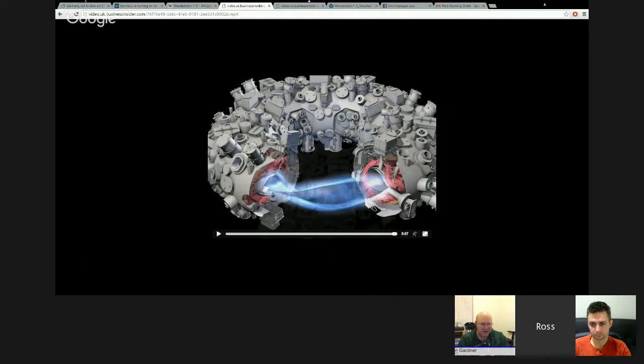But they're hopefully going to be turning this on. In terms of the record, I think the French one managed 6 minutes and 30 seconds of reaction of the plasma that they generate. With this one, they're hoping for 30 minutes, generating, what was it, eight megawatts or something for 30 minutes. So that was the plan.